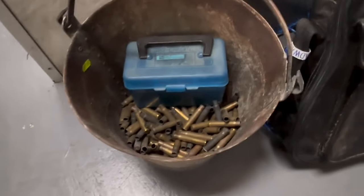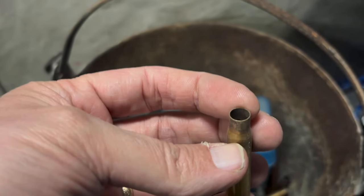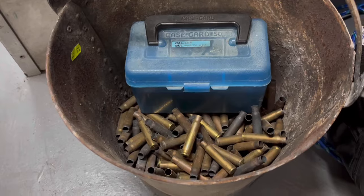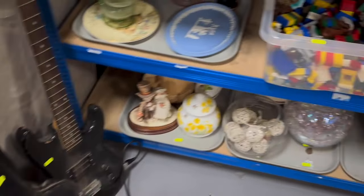There's an interesting lot. A bucket of bullets. There you go. Of course, these are just cases from years ago. Look, these bullet cases, but they are brass, so they've got a value. Whether you're a collector of that sort of thing, or whether you are going to just weigh them in, there's something for everybody there. So we've got these nice guitars, and we've got these trays of pottery and things there.